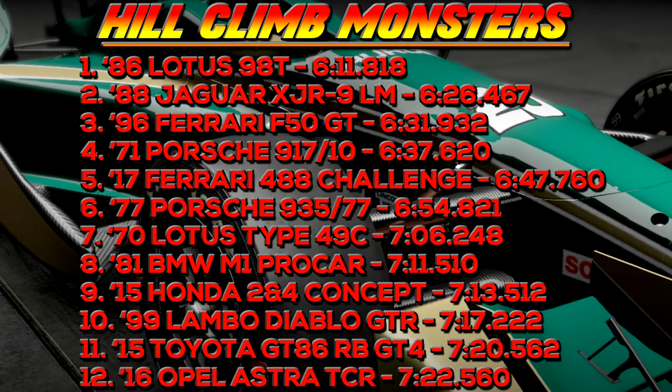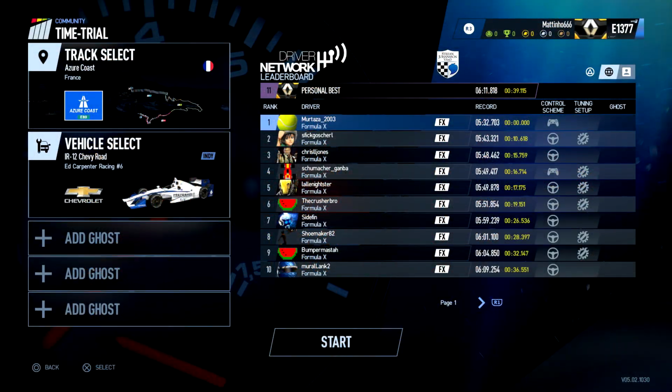If we do beat that time, we have a good possibility of getting onto the actual full-blown leaderboards because the bottom time is a 6:09.254. So if we beat that, we're going to get onto the first page of the leaderboards. As you can see, it's all dominated by Formula X there. So that's the aim. If we can get onto the first page, that'll be good, and that will guarantee us top spot in our own leaderboards.